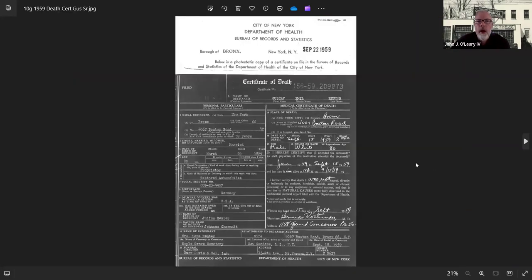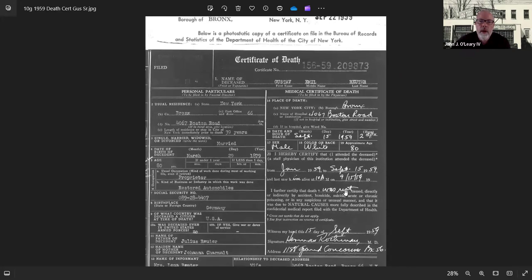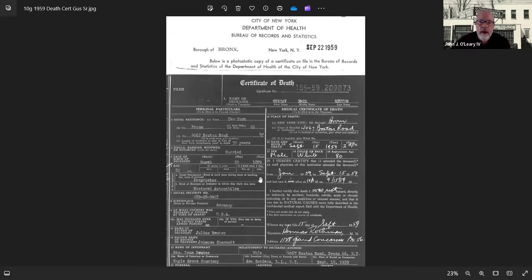Unfortunately, Gus Sr. passes away in 1959. It's just a unique piece to have the death certificate, with the address listed as Boston Post Road, where they're living. It's harder to get these things, harder to come by. So just another piece of ephemera from the family.